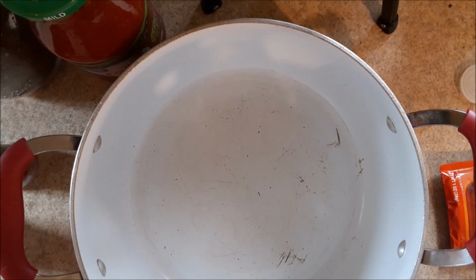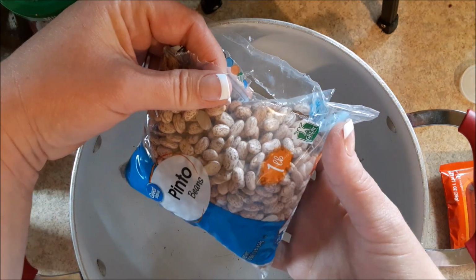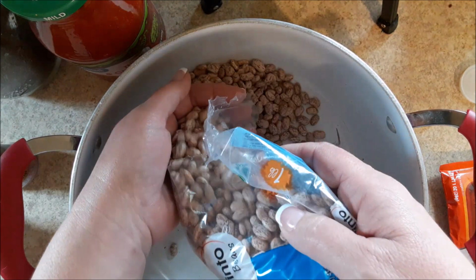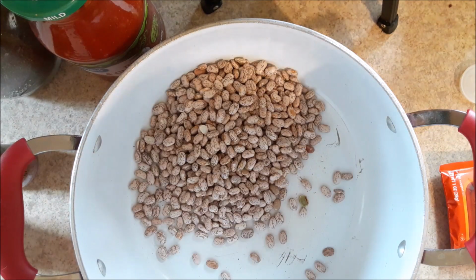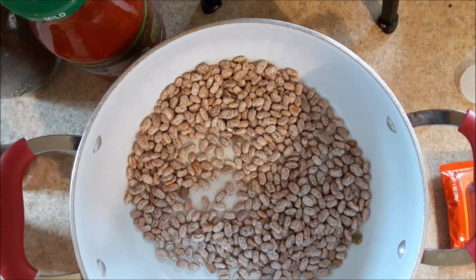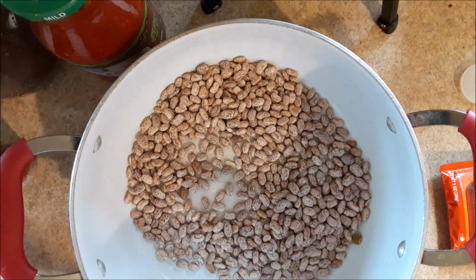Alright, day number 2, recipe number 2. I've got those pinto beans. It's 1 pound, and I am using half of it. Now, I'm not using half of it just to save money or anything such as that. I'm using half of them because we just don't eat a whole pound of beans anymore. There's only 2 of us here. But if you want the whole bag, just use the whole bag and do the same recipe. It's fine. So, I'll save those guys for later.